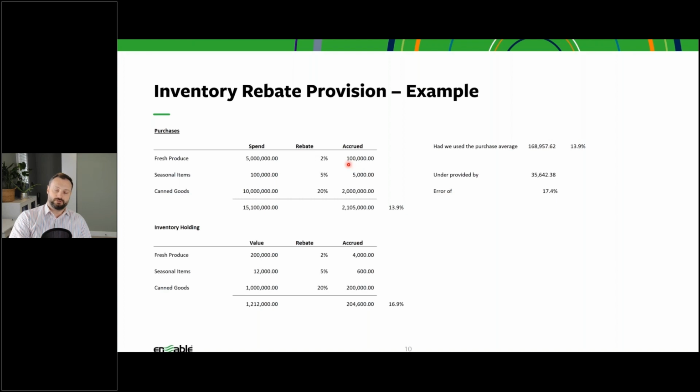But they don't occupy 1/3 of that supermarket's buying. So in this scenario, we've got the fresh produce actually at 50% of their purchases. We've got a little bit of seasonal items, and then I called them canned goods. But yeah, we've got 10 million of spend in the longer life products.